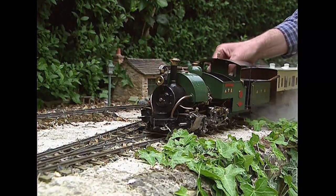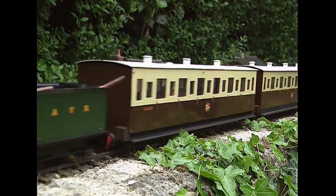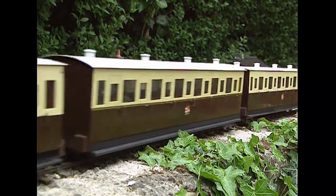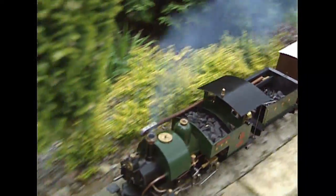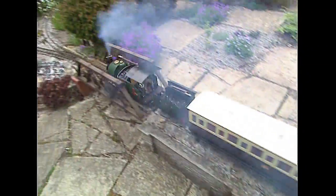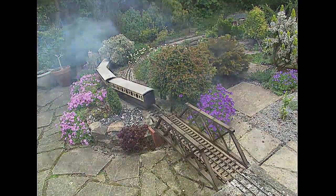My fascination with garden railways is that you can operate steam engines on your own railway in the garden. And it's very much like running a real railway. You have the same problems as a real railway has. You have to contend with the weather, you have to maintain the track. It's a railway which you build but then evolves, and this railway has evolved over the last 22 years.